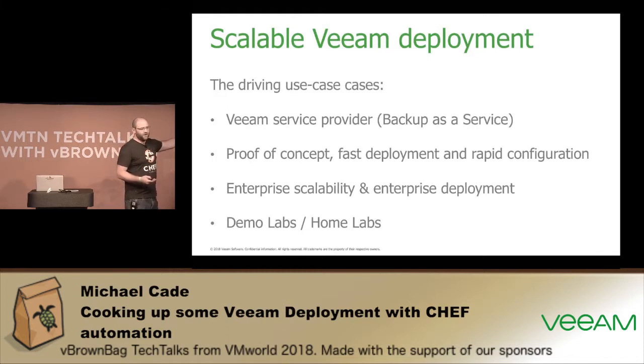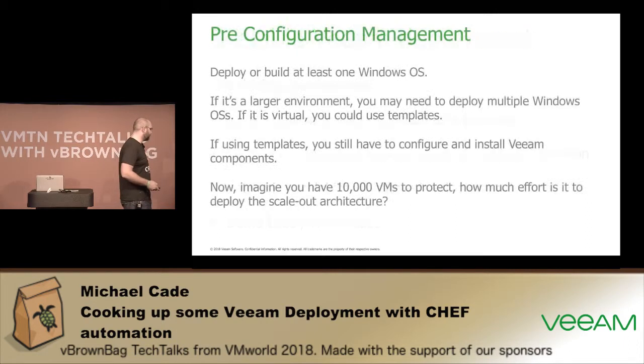But also from service providers, being those resources, those proxies that are lifting and shifting that data, they've got a cost associated to them. So by being able to spin them up, spin them down absolutely when they're needed, we can make life easier for our Veeam service providers. And scalability. Who wants to be deploying 30, 40 proxies to look after 10,000 virtual machines? I'd rather just put in, I want 40 proxies, and then let something else go and deliver that for me.